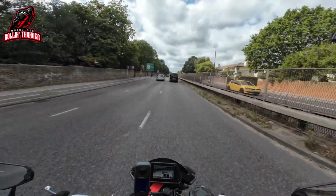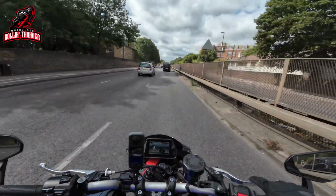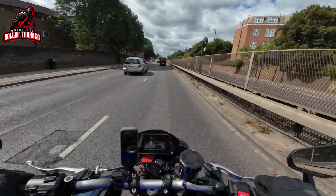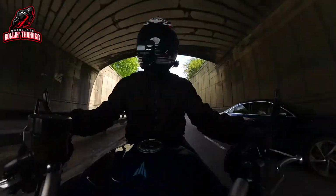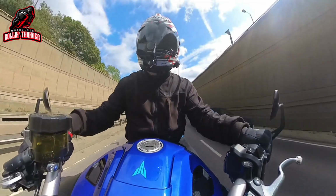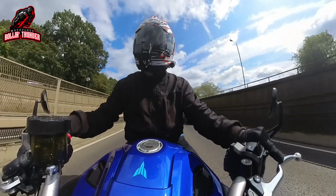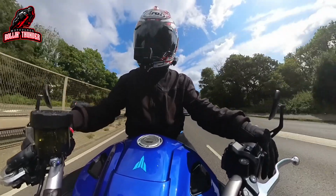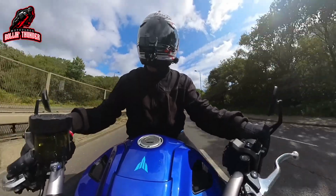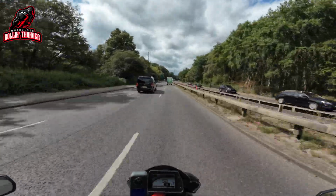Oh, those pops sound amazing. I don't know whether my camera's picking it up or not, but ladies and gentlemen, the pops and bangs from this exhaust are amazing. And the pick up and go on this bike is brilliant as well. I mean, I can see why, like I said before, my workmate Ennis, he's got a 2019 MT-10, I believe, and I can understand why.